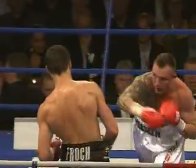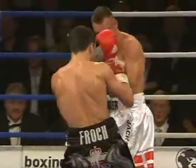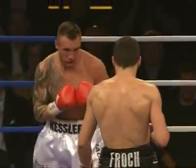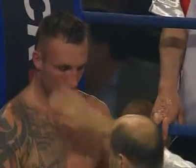Robert McCracken giving that advice to Carl Froch. Froch landed this freight train right hand. The best he's landed in this fight. Kessler was able to withstand it. That and a big uppercut later in the round.